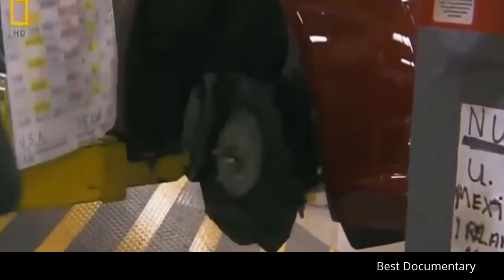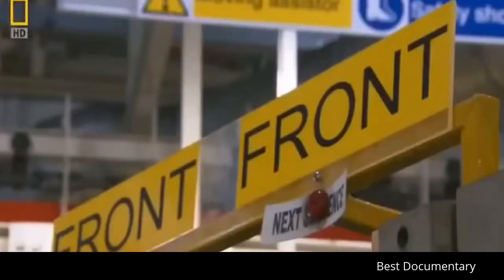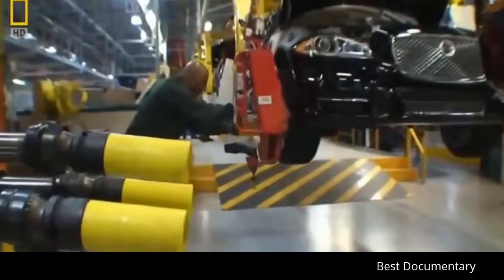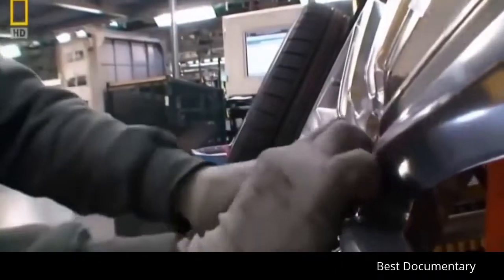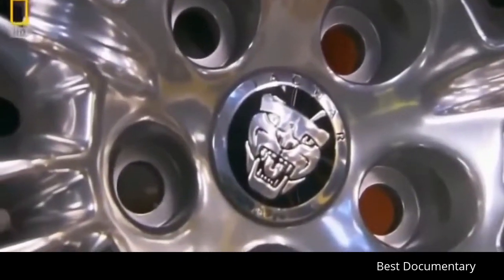Dust bags cover the internal mechanics, protecting them from the elements. Like every single component, the wheels are not chosen by chance. They are chosen by the customer. First, the most important part of all, that is, in terms of branding, the iconic logo.